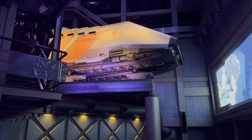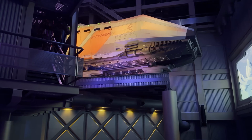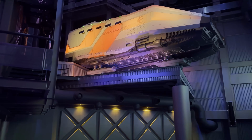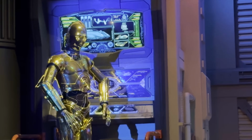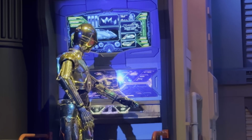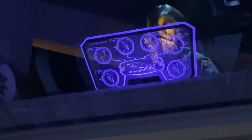Tokyo Disneyland's queue adds a little extra, as in the first part of the queue you can see adverts for different locations found in the Star Wars movies, and also see a full-size Starspeeder 1000 above your head. You then enter more familiar territory, where you can see C-3PO and R2-D2 preparing another Starspeeder to take off. I love that these guys are animated too.